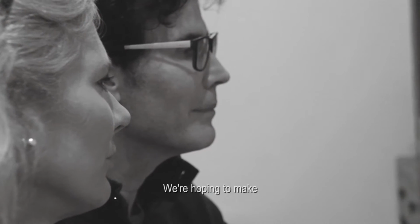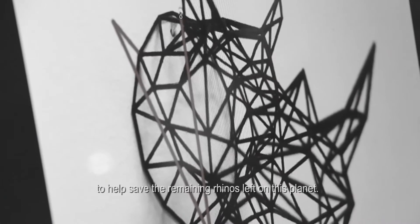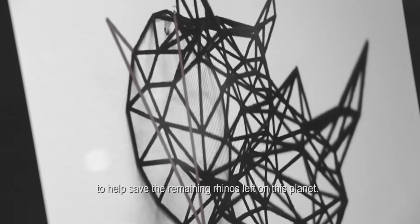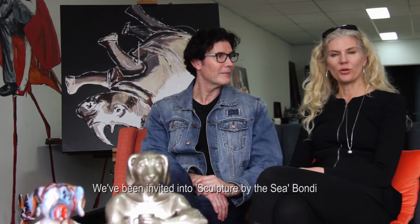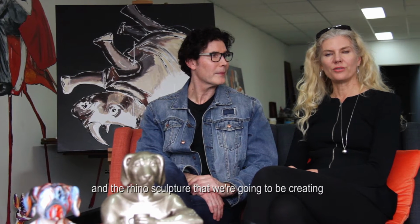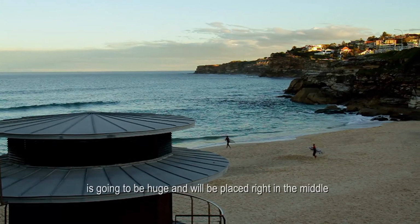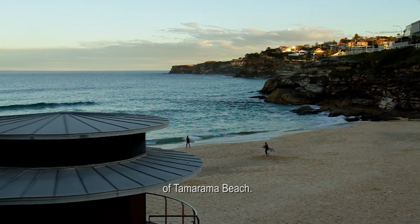We're hoping to make the world's largest rhino sculpture to help save the remaining rhinos left on this planet. We've been invited into Sculptures by the Sea Bondi, and the rhino sculpture that we are going to be creating is going to be huge and will be placed right in the middle of Tamarama Beach.